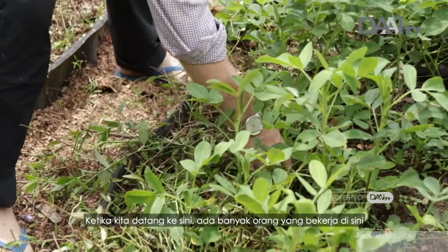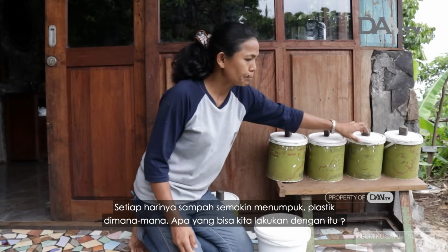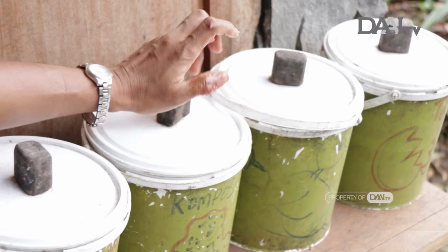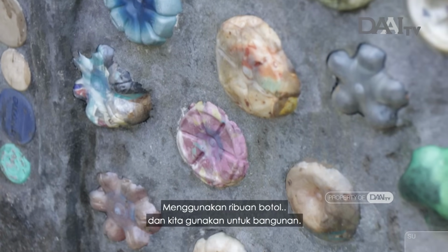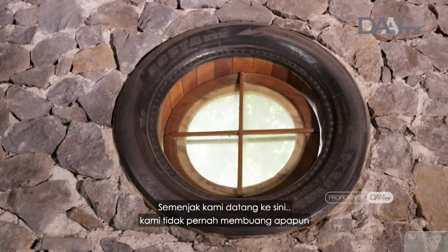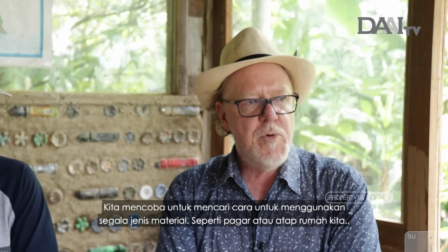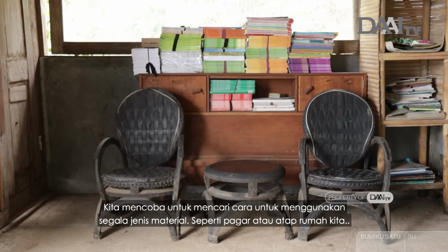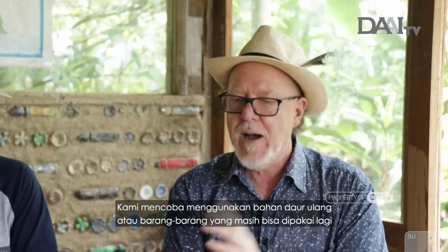When we started here, there were many people working, and every day we were piling up rubbish, plastic, plastic, plastic. What are we going to do with it? We can't burn it. It's bad for the environment. It's bad for us. So we find a solution. We make bottle bricks. Thousands of them, and we use them for building. And so since we came here, we've never thrown away anything. We always find a use for everything. We're trying to incorporate a way of using materials, everything that we think about, the fences or the roof of the house. We try to use recycled materials or upcycled materials.